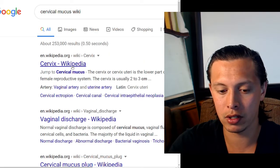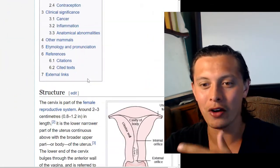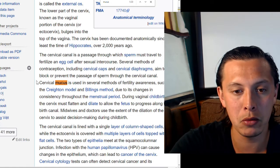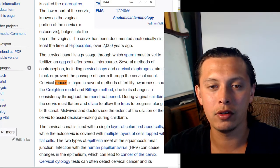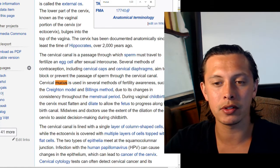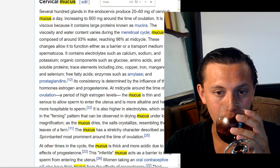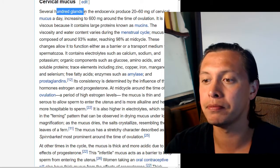So let's do, I'm gonna go to Wikipedia. Okay, so it'll just be here, but mucus. Cervical. Should I go through this? I'll just go to cervical mucus. That way we can better understand it.